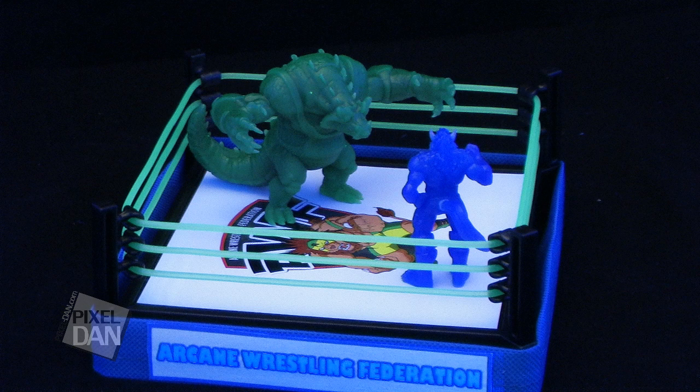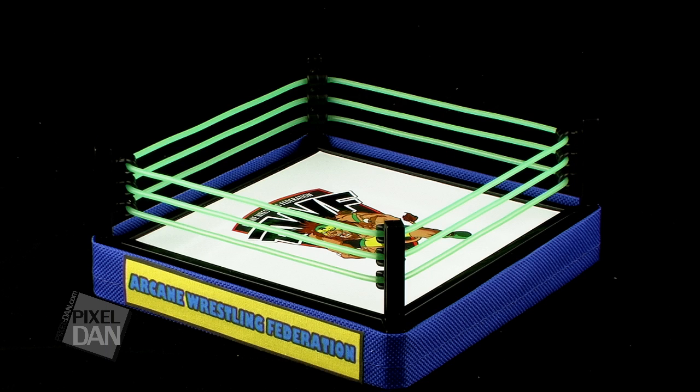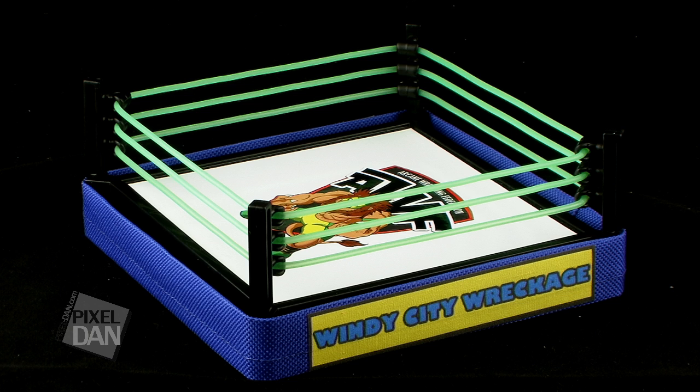They are nice and rubbery, so they've got a little bit of spring to them, just like a wrestling ring would have. And you can see right there in the center, there's an awesome logo for the Arcane Wrestling Federation printed on the middle of the mat. And then around the ring apron, we've got the Arcane Wrestling Federation logo, and on the other side, we've got the Windy City Wreckage verbiage so that you know what set this ring came from.